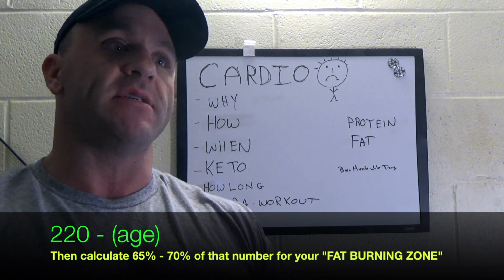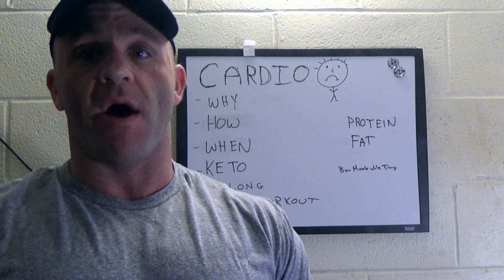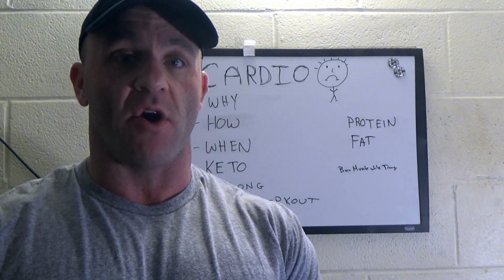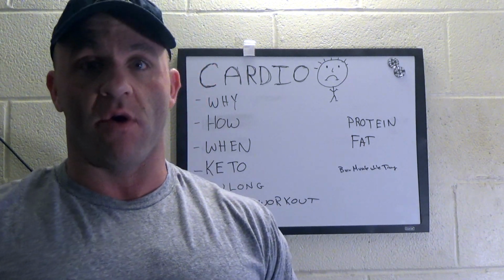I have had instances where people were not losing body fat and they weren't monitoring their heart rate during cardio, and that was the only variable we changed. We put a heart rate monitor on them and they watched their heart rate range and fat started coming right off. So I know for a fact that that works.